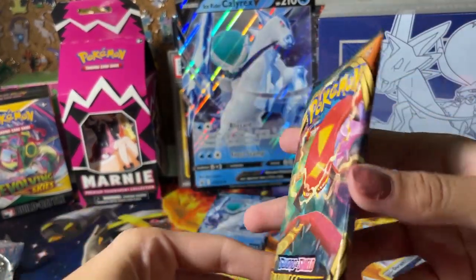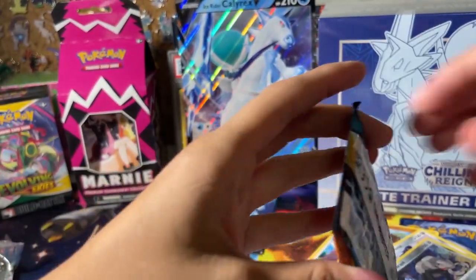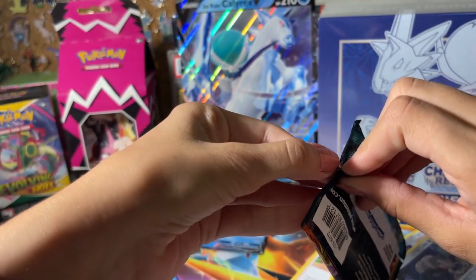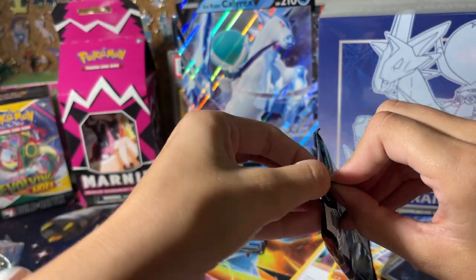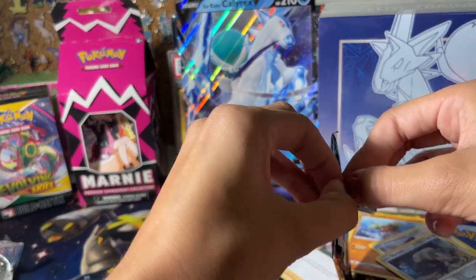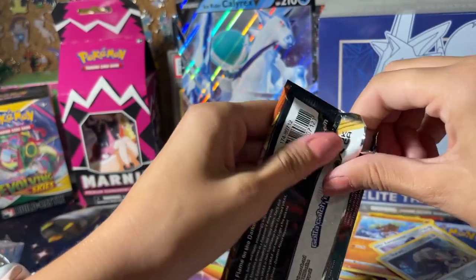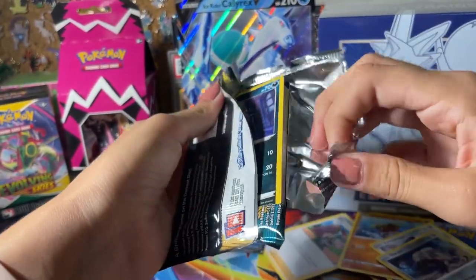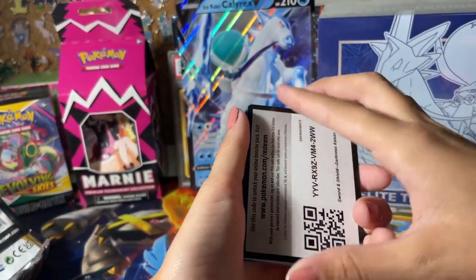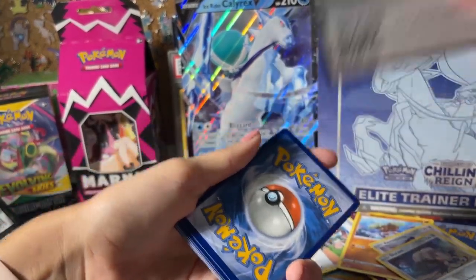Darkness Ablaze. Too much pressure. I'm getting watched. You're doing long nails here. Get in there. Open that bad boy open. Oh, it's backwards. That is an error. Come on, Pokemans. What is it?